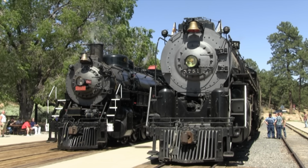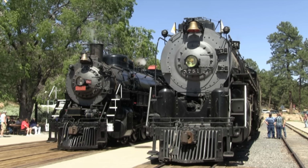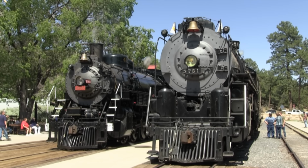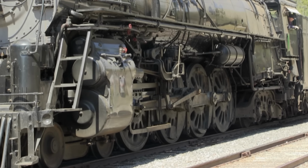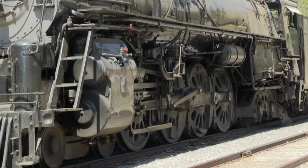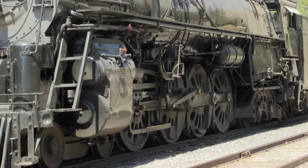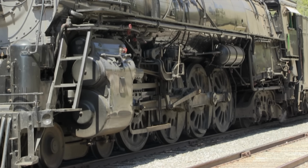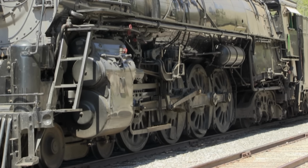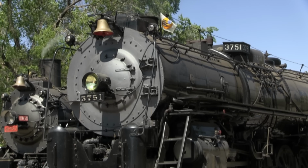Standing proudly beside is Santa Fe 4-8-4 type 3751, built by Baldwin in 1927. The designation 4-8-4 refers to the wheel arrangement of the locomotive: 4 pilot wheels, 8 driving wheels, and 4 trailing wheels under the firebox. This way of categorizing locomotives is often called the Whyte classification system. 3751 is the oldest 4-8-4 locomotive in existence.